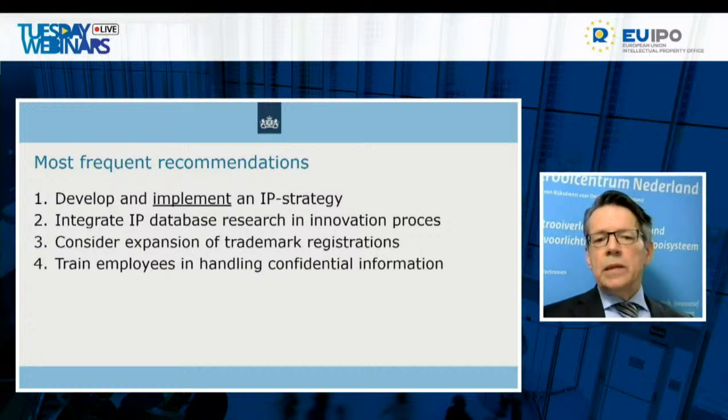We also recommended to consider the expansion of trademark registry. Very often, companies don't register their trademark or only in a very limited number of countries. And we very often recommended to train employees in handling confidential information. Every company has confidential information, but so often the company doesn't know or the employees don't know how to handle it.